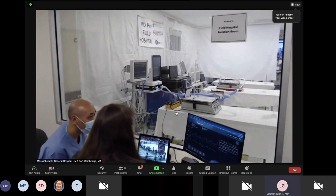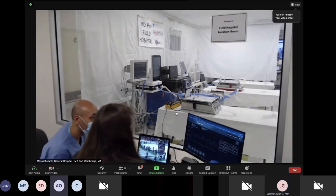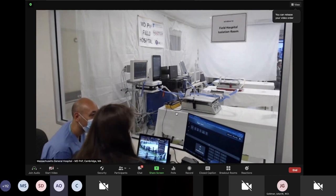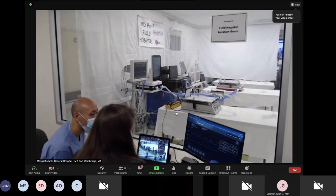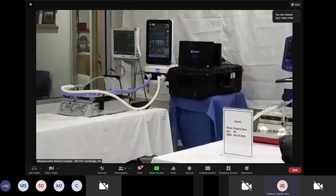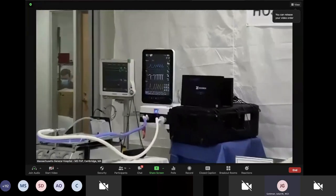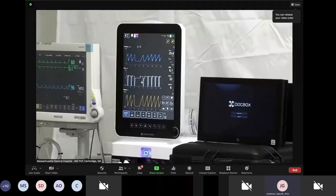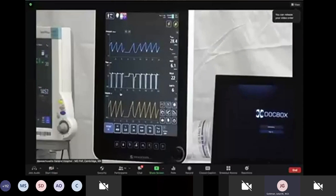Looking at the patient and looking at the waveforms, I think we should increase the respiratory rate from 10 to 24, please. All right, I'm changing the respiratory rate now. You can see the waveforms have changed. All right. So there's a close-up of the ventilator, and you can see the change there in the ventilatory rate that was driven right outside of the patient's room from the observation area.